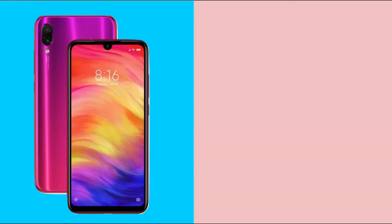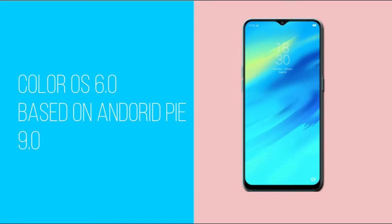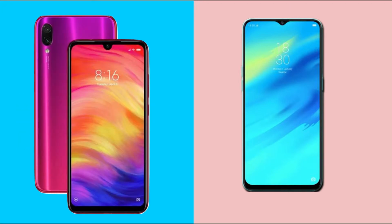The point of concern for Redmi is the software. To be precise, it's the ads in MIUI. Redmi Note 7 Pro runs on MIUI 10 based on Android Pie, while Realme 3 Pro runs with Color OS 6 based on Android 9 Pie. It's your preference what you'd like to try, both hold some interesting features in them.